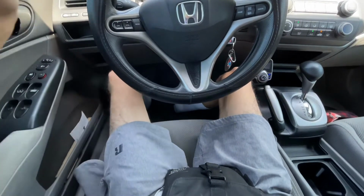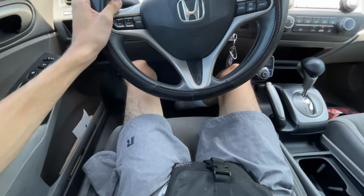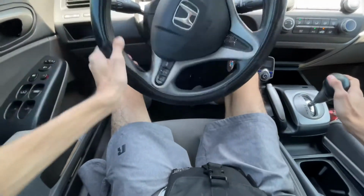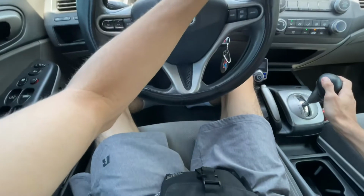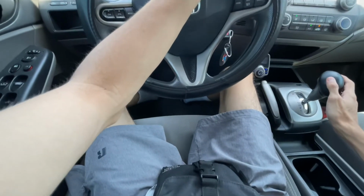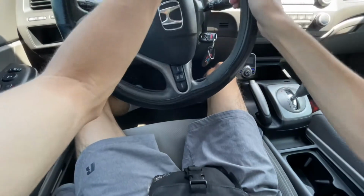Now I have to go to my next location, which is actually a lakeside bench that is not too far from where I live. In fact, it is in my neighborhood. So I am gonna go ahead and get there, and I will be right back.